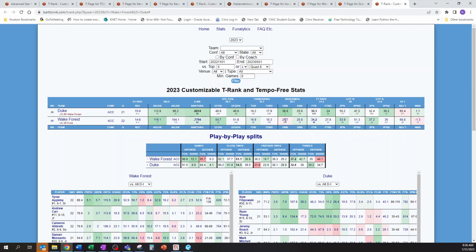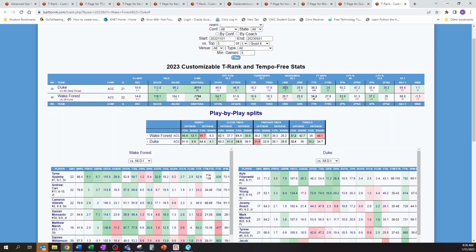Concerns there would be right in this section here. Duke is massive, big team. Wake does have a little more size than Georgia Tech. I noted that Georgia Tech was going to get murdered on the boards. They did, and they got blown out. Duke, the number 1 offensive rebounding team in terms of a percentage. Wake, decent there at limiting that, but it's hard to limit such a strong strength.